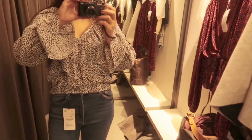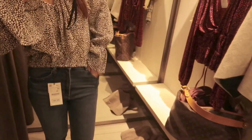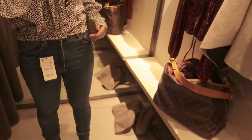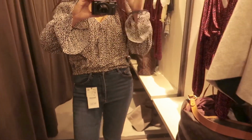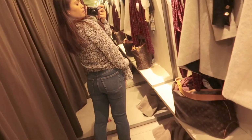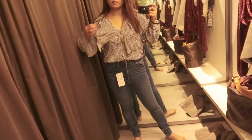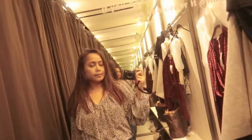This top one is really cool. I like the style, and it has a V-neck and ruffle on the front, and has an elastic waistline. I like the style of this one. Perfect for spring.